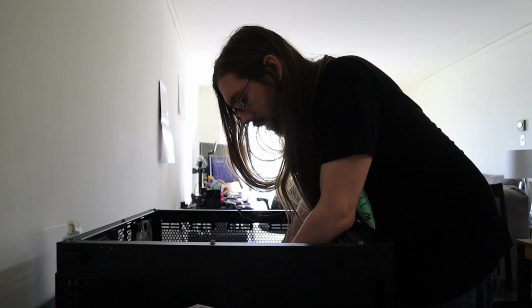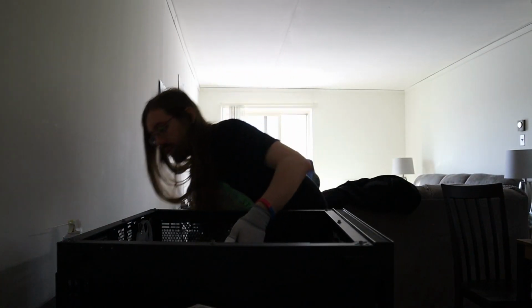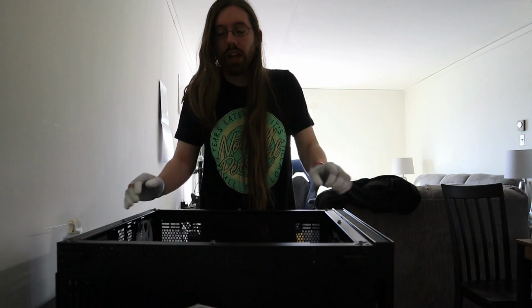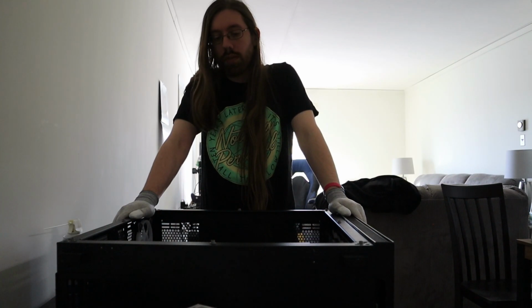I think it's fine. I think it lines up enough. But that is annoying as fuck. It seems like that's actually what's supposed to happen, but it doesn't quite line up with the motherboard screw things. And that's why I'm like, I'm not sure if this is right.